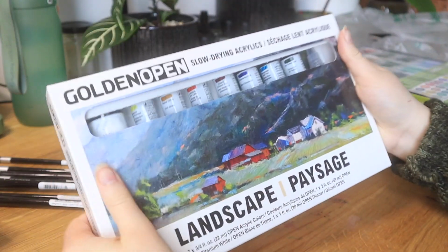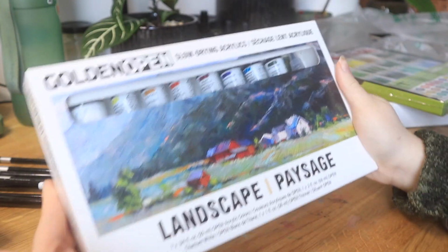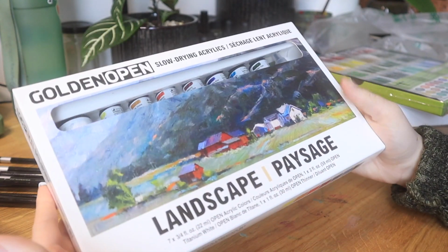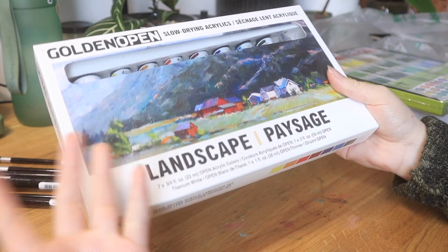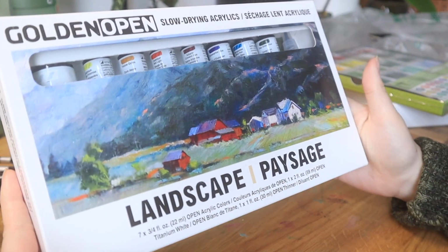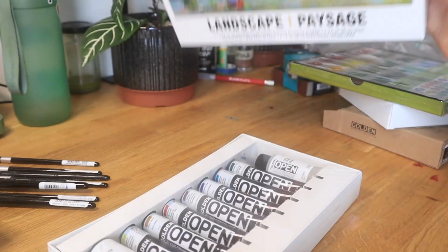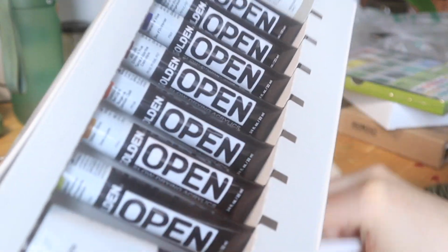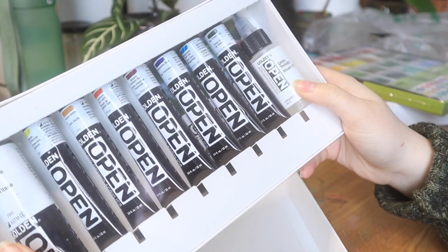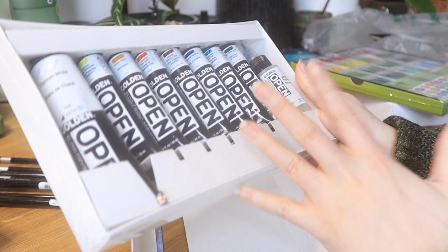So this is a set of Golden Open acrylics. Like the label says, they're slow drying acrylics, and I got the landscape set because I paint a lot of landscapes and this would work really well. And the cover art, wow, that is beautiful. I'm really excited. It comes with this paint thinner. You can also use water. And basically they're just slower drying acrylics.